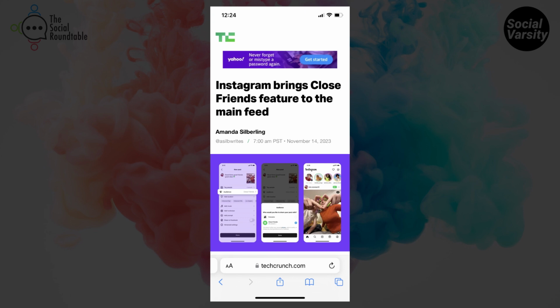My #1 choice for new IG features is close friends post to the feed. It's something that's pretty much brand new, and just to kind of give you guys an idea, we've had close friends before where you're able to share specific IG stories and even notes just to a small selected group of individuals that you've deemed close friends. Well, now you can share reels and actual feed posts, and that includes carousels and single images. You can now share those to only your close friends.